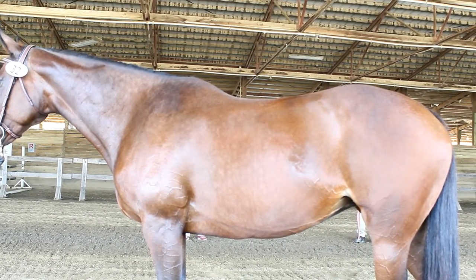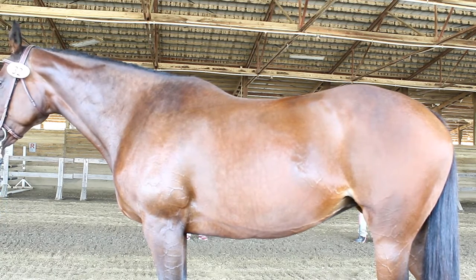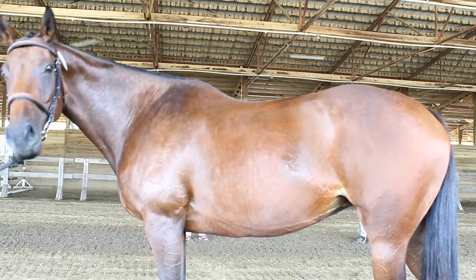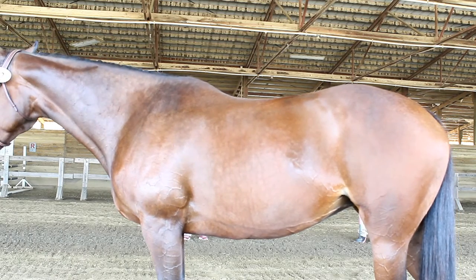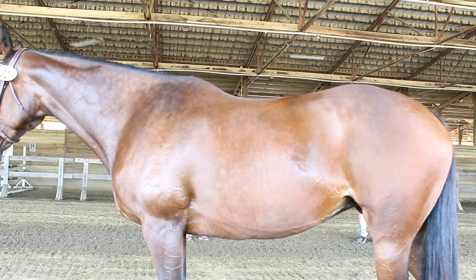So she's not quite harmonious in her frame. A little bit tight in her loin area. I understand exactly what you're saying. You don't have to pull her out of the field, like I totally get that.